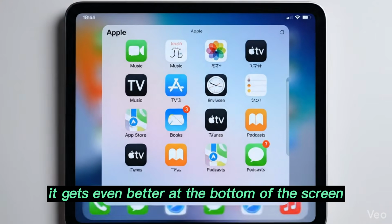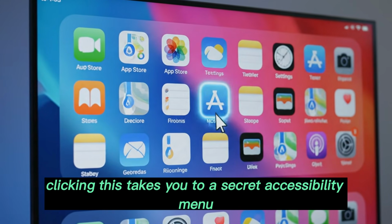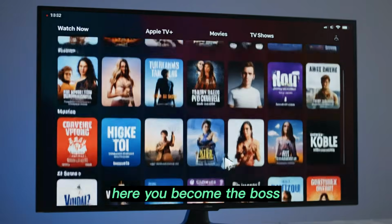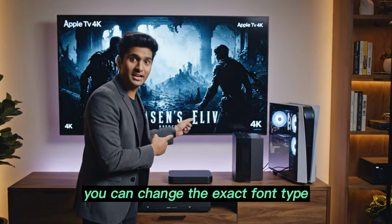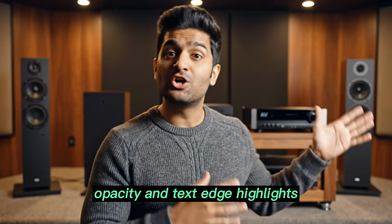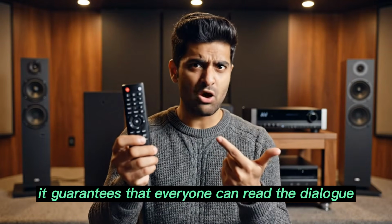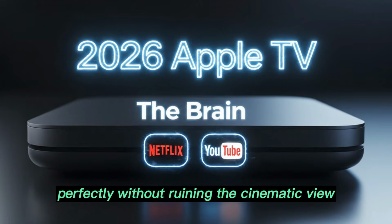But wait, it gets even better. At the bottom of the screen, there's a Manage Styles button. Clicking this takes you to a secret accessibility menu. Here you become the boss. You can completely build your own custom subtitle look. You can change the exact font type. You can change the size and the text color. You can even adjust the background opacity and text edge highlights. You get a live preview right on the screen. It guarantees that everyone can read the dialogue perfectly without ruining the cinematic view.